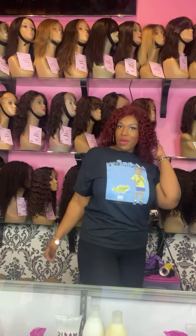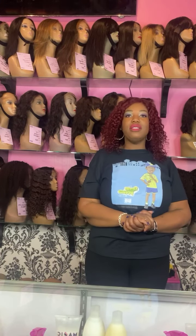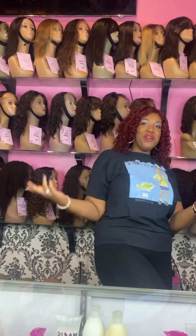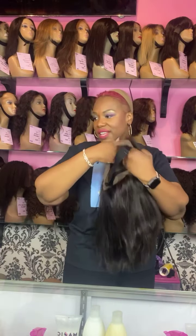Clearly I don't glue down my wigs. You see this hairline right here. I can part it more if I want, but absolutely, this is how I wear my hair on an everyday basis. So I love wearing wigs. They're not going anywhere. I can change my hairstyle all the time. My name is Janice. I am the owner of Magic Hair Company. Yes, it's Black owned, and I'm here in Culver City ready to assist you. This is unit number 577.